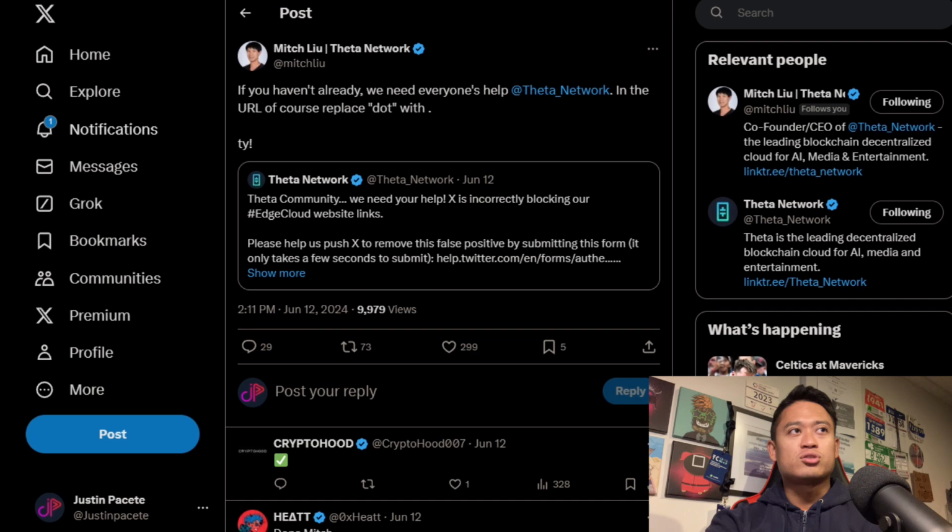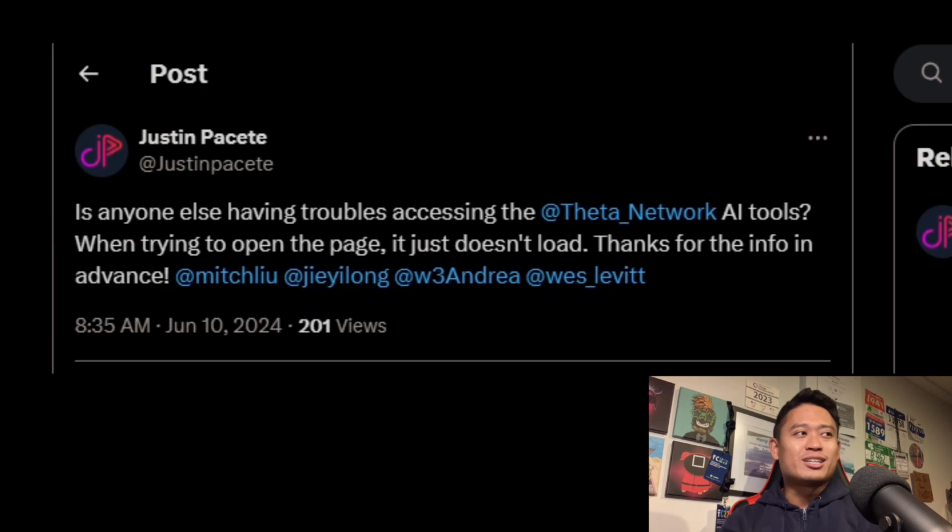So we'll actually go on to mine where I actually made that post. So here is the one that I made. It was on June 10th of 2024. I did post saying, is anyone else having troubles accessing the Theta Network AI tools? When trying to open the page, it doesn't load. Thanks for the info in advance. So that's what I mentioned. It was like 2 days in advance.